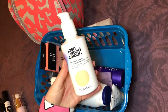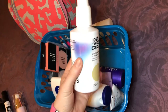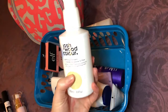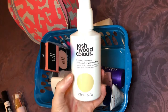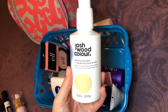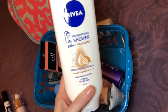And then we have the Josh Wood Colour Uplifting Shampoo. This did come with a conditioner in, again I think it was the latest in beauty box. I've used the conditioner but I've not yet used this. I didn't really like the smell of the conditioner and I don't feel like it did anything for my hair. Plus now I don't have any blonde left in my hair, so I'm probably going to pass this on as well.